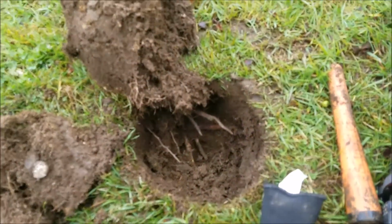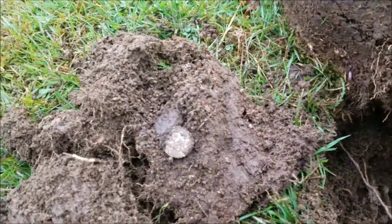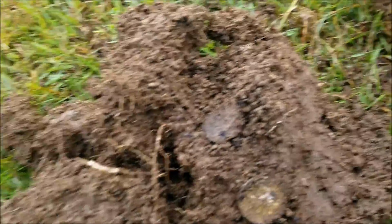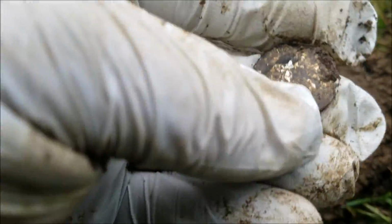On to the next. Alright guys, I just got that silver rosy dime. I don't know what the date is yet, I haven't cleaned it up, but I just got another medium tone here, and I got a war nickel. You can see the impression right there. And here's the nickel. It's definitely a war nickel.